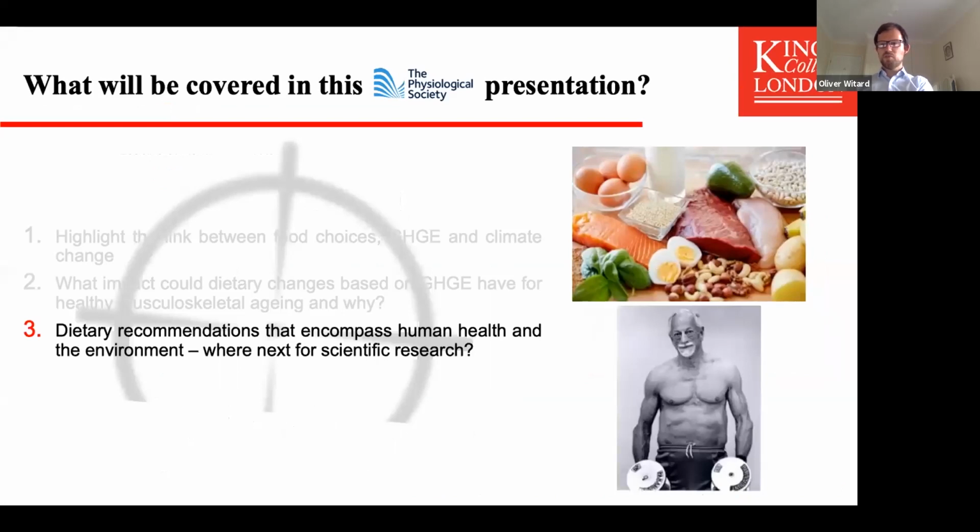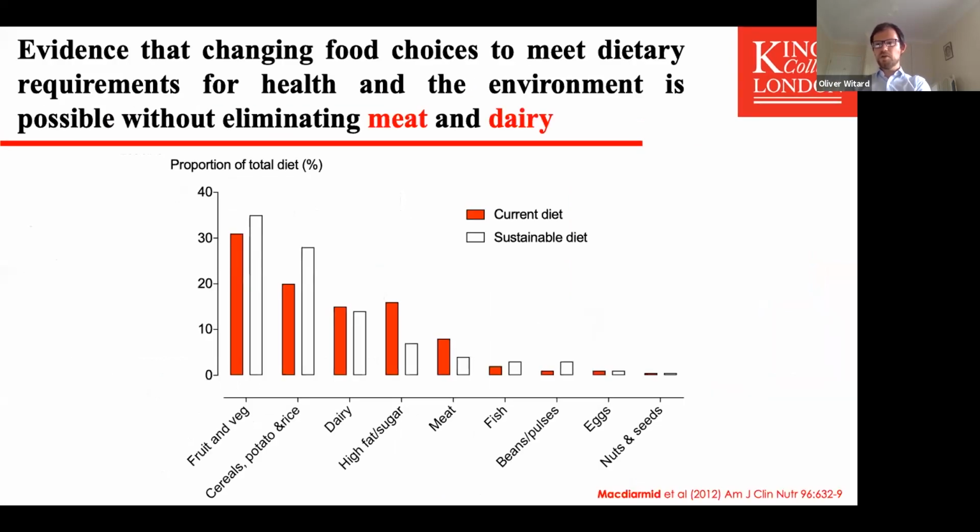So finally, where next for scientific research into devising dietary recommendations, and specifically with regards to protein nutrition, that encompass both improving human health from a musculoskeletal perspective throughout the lifespan, but also preventing climate change? Well, I think it's clear that a multidisciplinary approach is required, where we combine our knowledge of nutrition and physiology with a mathematical modelling approach.